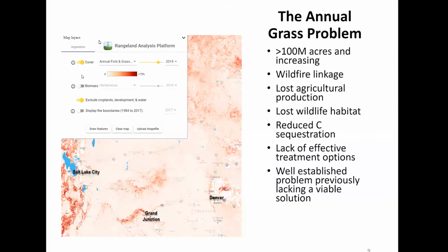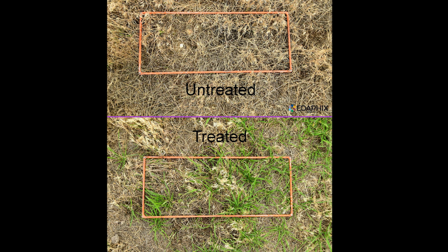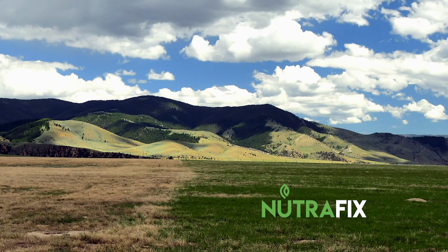The annual grass problem has been called a 100 million acre problem. The wildfire linkage is clear. Lost ag production, wildlife habitat, reduced carbon sequestration, and a general lack of treatment options. So we're essentially promoting soil health by restoring lost nutrients. Those same late successional plants that we like coincidentally thrive in those soils with elevated levels of micronutrients. So these healthy soils allow perennial plants to stay green longer, have increased infiltration, increased carbon capture, and outcompete invasives, resulting in reduced fire hazard.